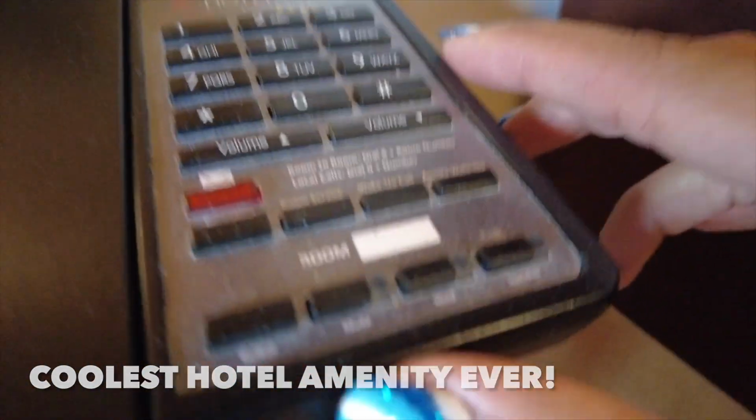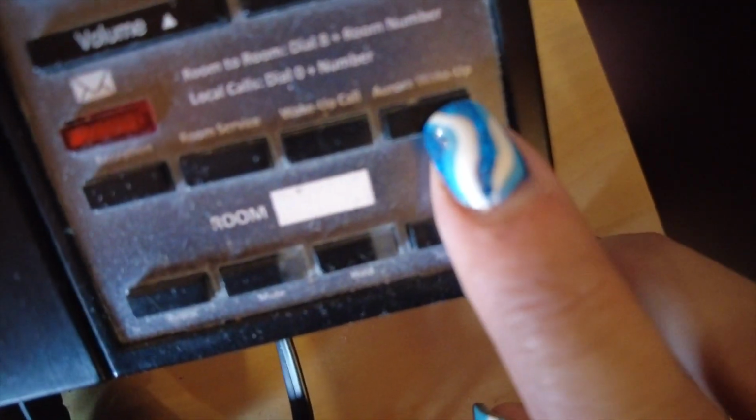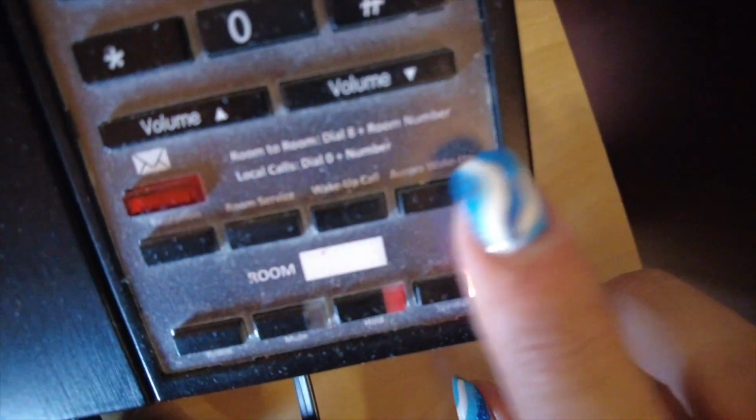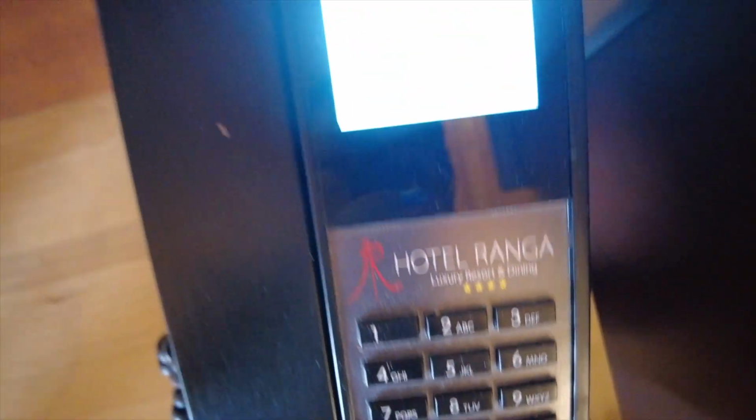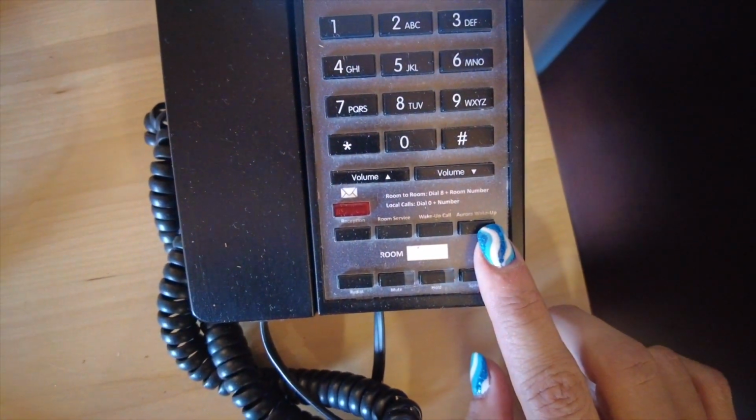Alright guys, so this is so cool. It looks like a normal phone. When you look close to it, it says Aurora wake-up call. You have successfully ordered a wake-up call for the Northern Lights. You heard that right. Well, it's part of the Small Luxury Hotels group, and it has literally turned into this amazing property. They have a lot for its guests.